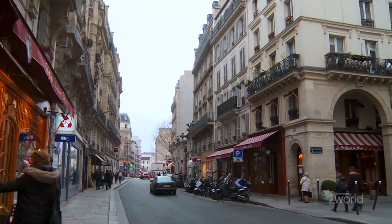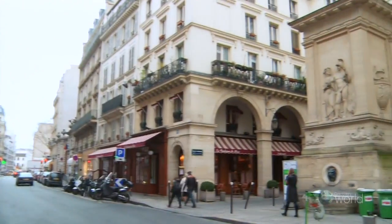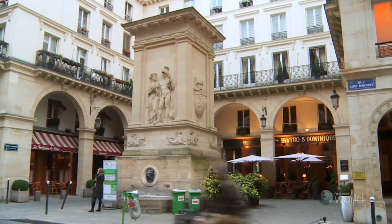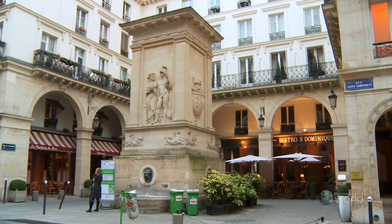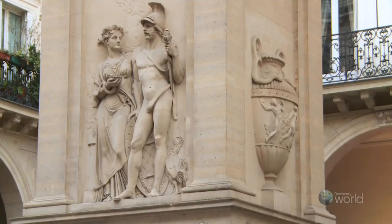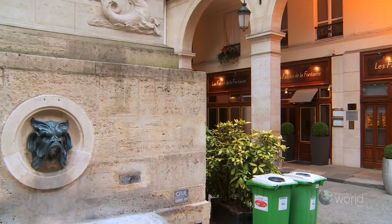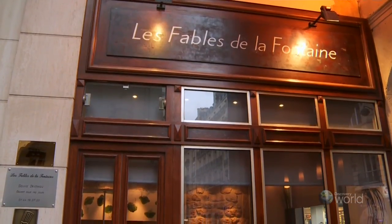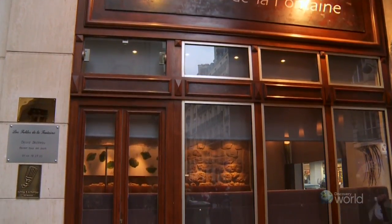Also, take a peek into the window of the cafe next door named for the Fontaine de Mars. It became somewhat famous after a visit from US President Obama and his wife in 2009. We probably won't be bumping into the Obamas tonight, but I've made an early dinner reservation just on the other side of the fountain at my favorite, Les Fables de la Fontaine, a fabulous top-notch French seafood restaurant.